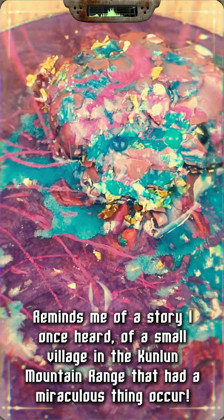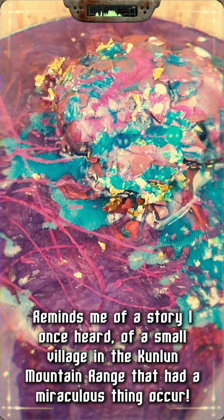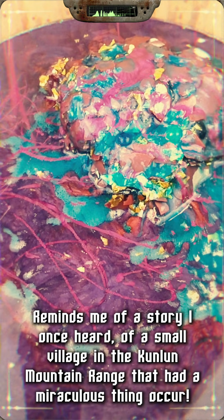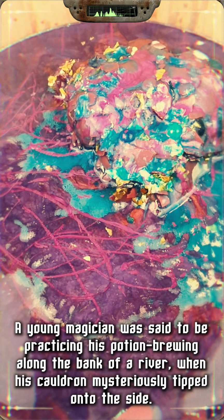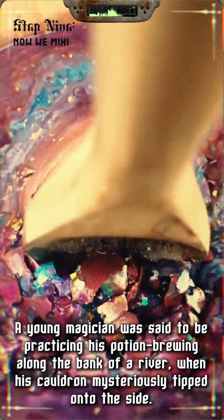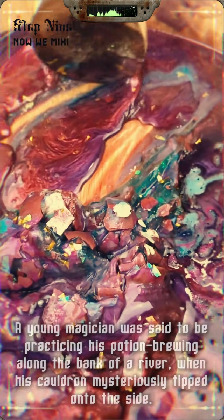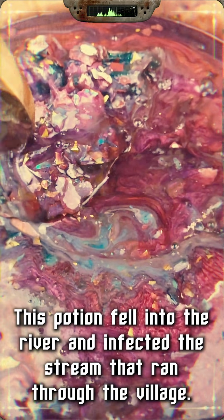Reminds me of a story I once heard of a small village in the Kunlun mountain range that had a very miraculous thing occur. A young magician was said to be practicing his potion brewing along the bank of a river when his cauldron mysteriously tipped onto the side. This potion fell into the river and infected the stream that ran through the village.